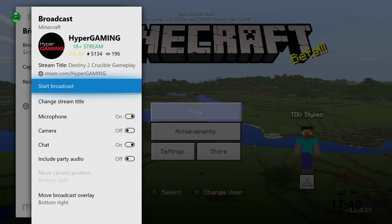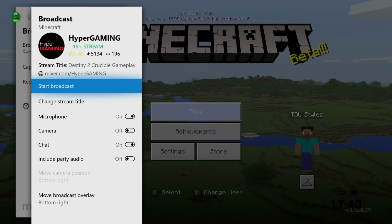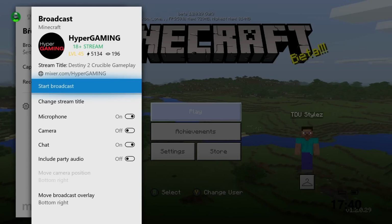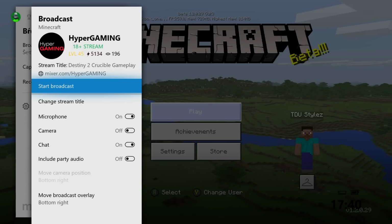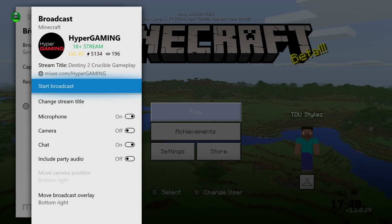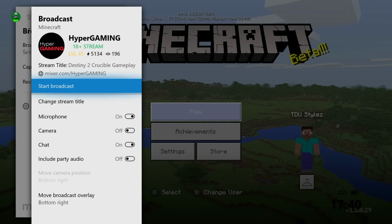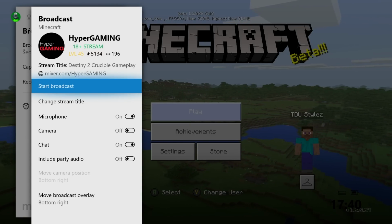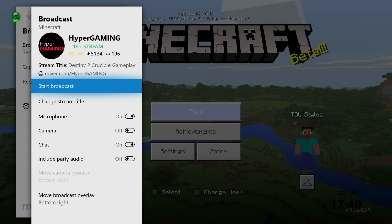As you can see, it will now tell you what type of stream it is. For example, mine is an 18+ stream, so if yours is family friendly or only for teens or 18+, you can now see directly there. You can also see the level of your mixer account. For example, I'm level 45. The amount of sparks that your account has. For example, this is for the interactive element, so you can spend your sparks to do interactive.